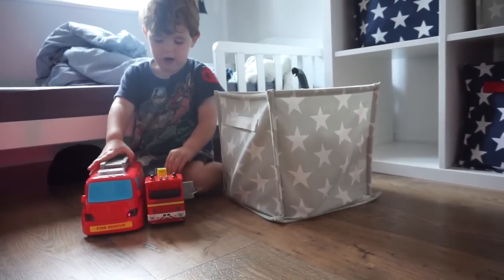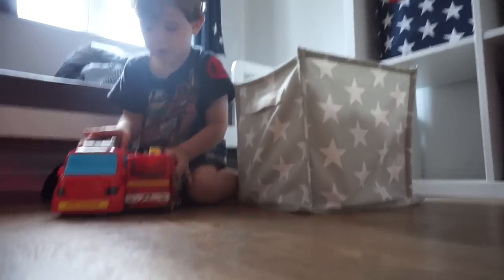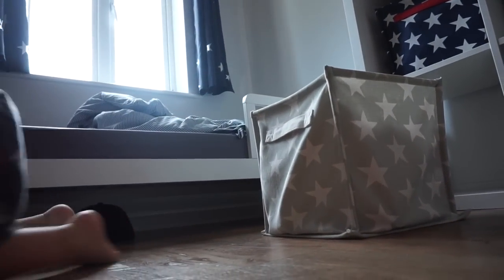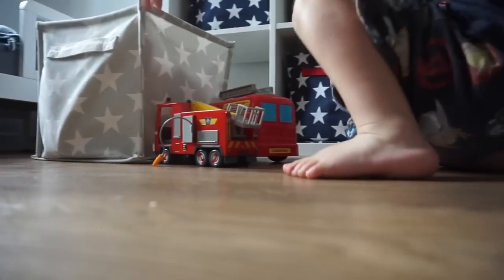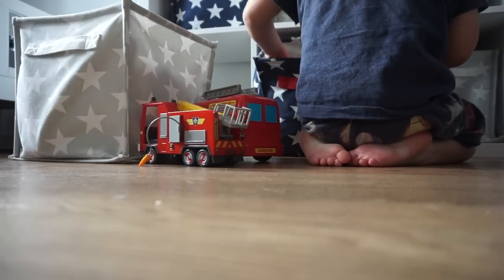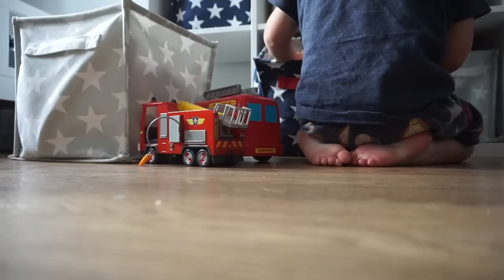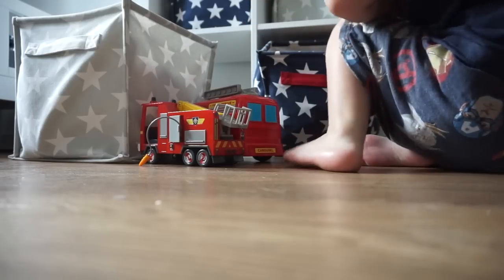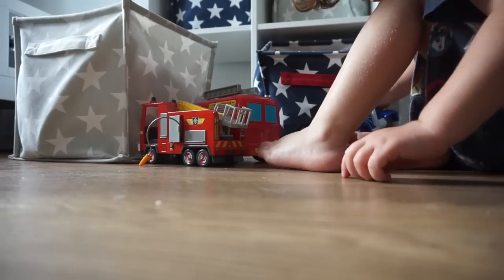Okay, so I'm just going to let them play with their toys, just wake up by themselves before I start saying, right, it's breakfast time, time to get dressed, time to do everything, because I wouldn't like someone to wake me up and then say, right, get dressed, brush your teeth, do this, do that. So I like to give them a bit of time. It's only 7 o'clock and we don't have to leave the house until 8:15, so they've got time. And then I'm going to quickly make their beds and then nip back upstairs and get myself ready.